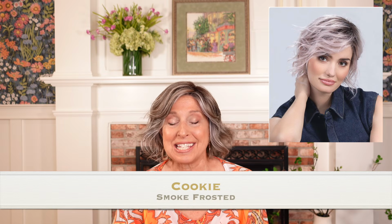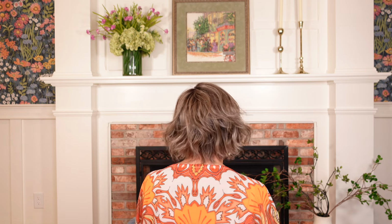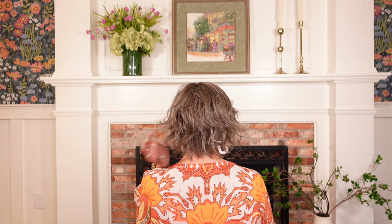Okay, and last but definitely not least, this is Cookie. How adorable is Cookie? Oh my gosh. She's in the color Smoke Frosted. I'm going to spin and show you the style. I love all of this in here.